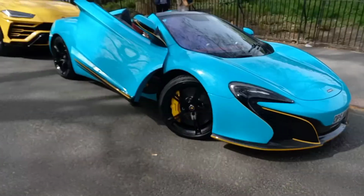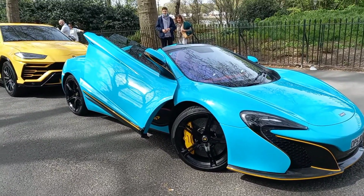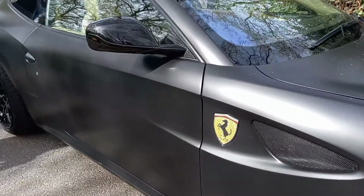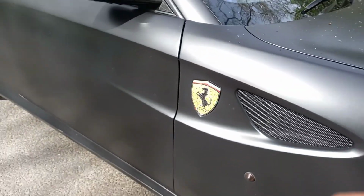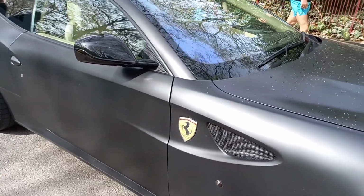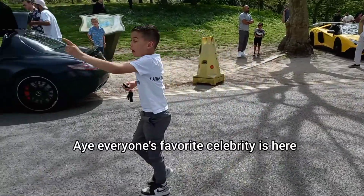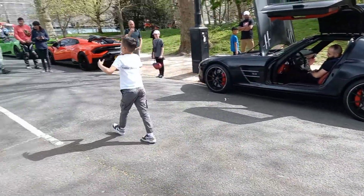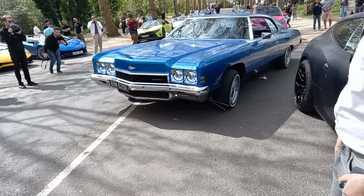Well, the 650S Spartan just showed up in all its glory. Honestly, I do love it myself. And now, check this out. Honestly, it's all glitter. It's actually all crystals, if you guys want to know. That's the best part of it. The El Chocolate.